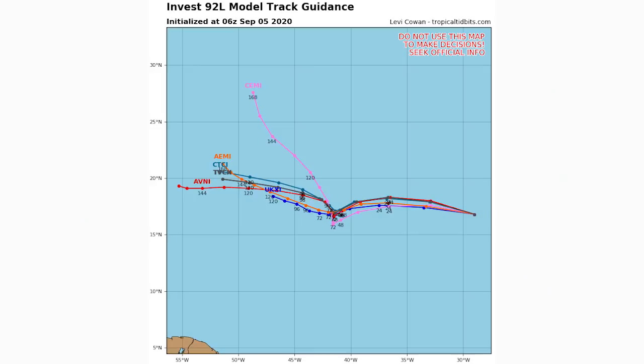So for 92L, here are the spaghetti models, basically, of where it's going to go. Within the next 24 hours, it's going to be generally heading directly westward, and then kind of dipping a little bit south, and after that point, the models are really just spread all over the place. And there's a huge difference in the direction it could be heading, but generally westward seems to be the trend here.